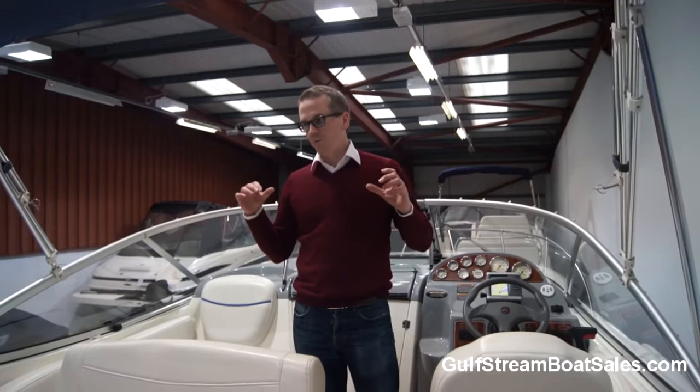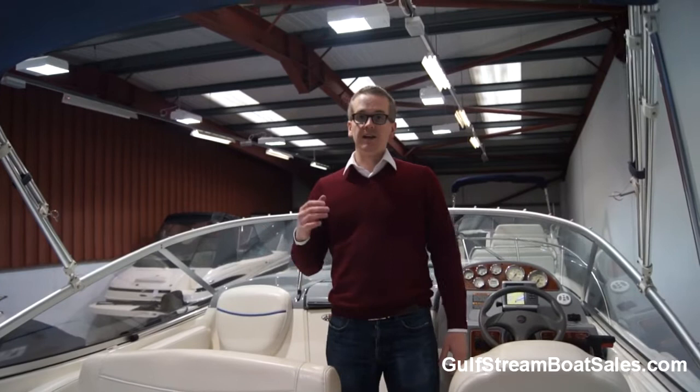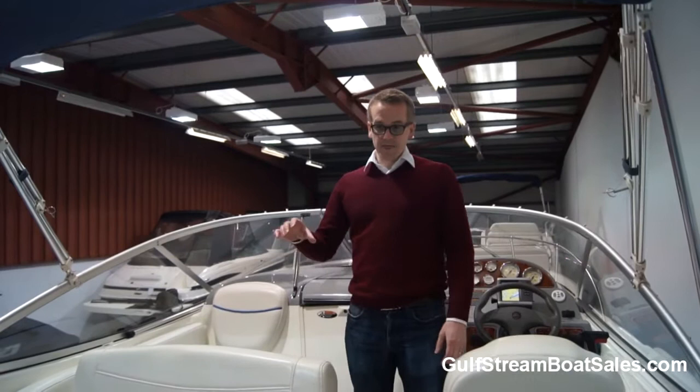These Bayliner 245s are probably one of the most popular entry-level sports cruisers, and it's not hard to see why. They really do make the absolute most of the available space, and the amount of accommodation and room that they cram into a 24 foot 6 inch hull is really impressive. So it starts up here with this cockpit, which is very versatile.